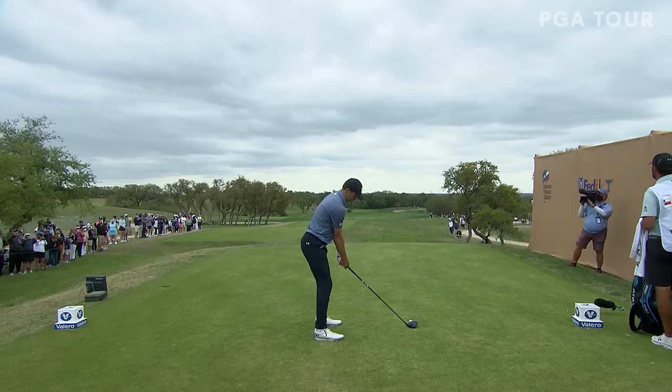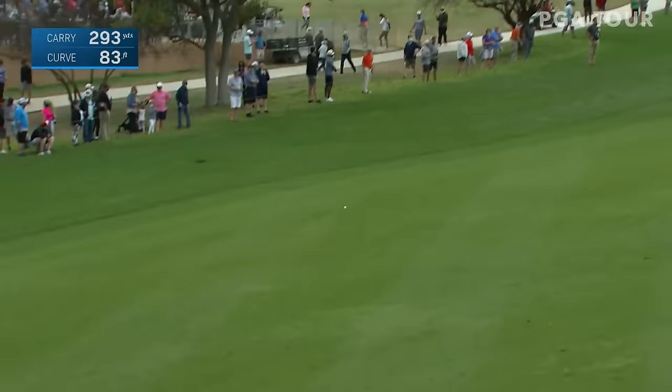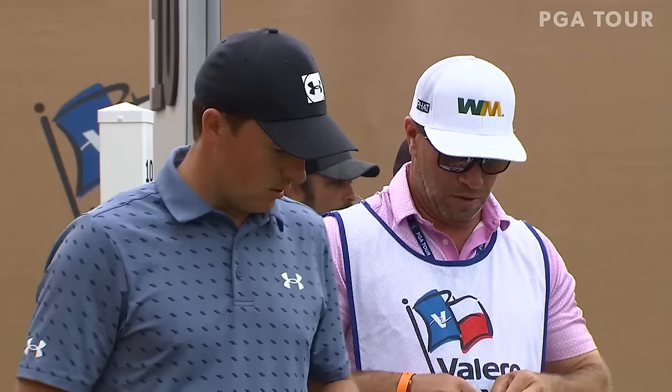Trying to avoid those trees down the right, and looks like another good one, guys. He's got that driver in the groove after the shaky start. Yeah, nothing better than striping it off the 10th with a two-shot lead. This is a pretty demanding tee shot if you put it in the fairway.